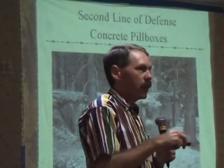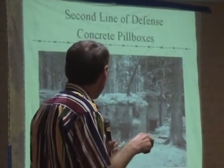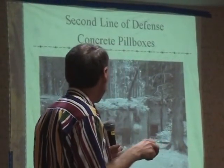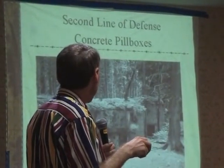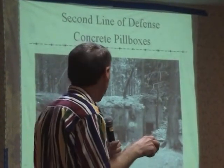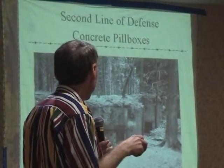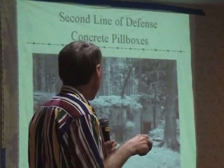And of course, the main part of the Siegfried line defenses were the pillboxes, which by the time the 346th and the 87th as a whole attacked into this area, had also been reinforced with a lot of other fighting positions, roadblocks, abatis.